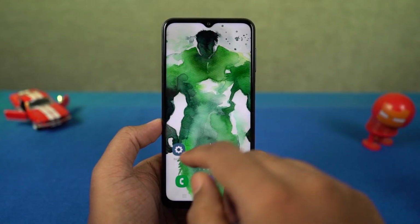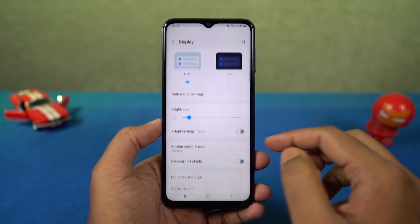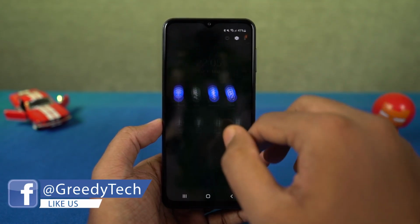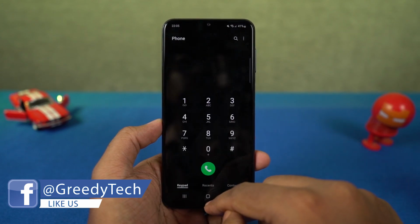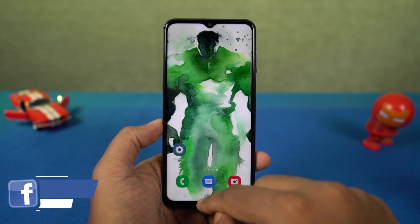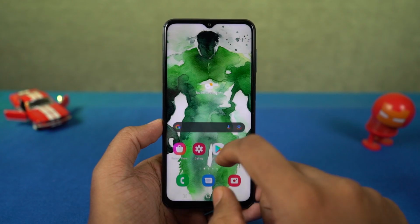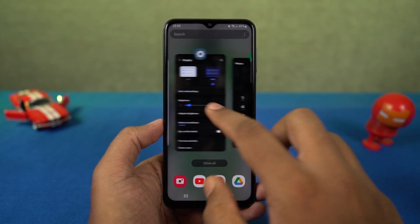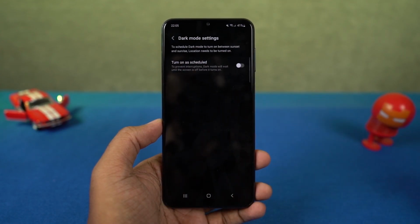Next we have night mode. This is one of my favorite features on this phone. Once you enable it, most of the UI elements change color from light to dark or black. You can just turn it on from the notification toggles or schedule it to turn on and turn off automatically at a specific time. Using this mode strains your eyes less at night, saves battery, and definitely looks pretty cool because of the AMOLED display.